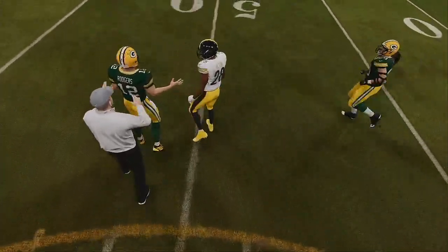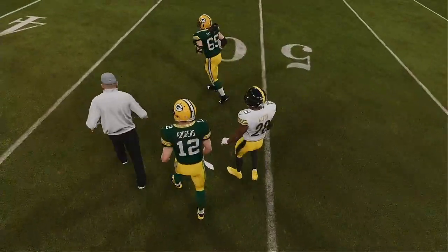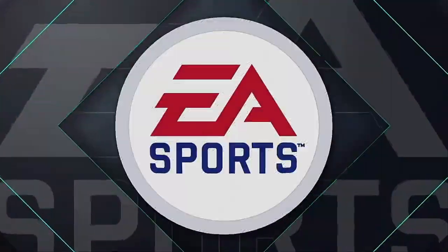We had that type of a game where we got to overtime, and then we get the dramatic ending to finish things off as well.